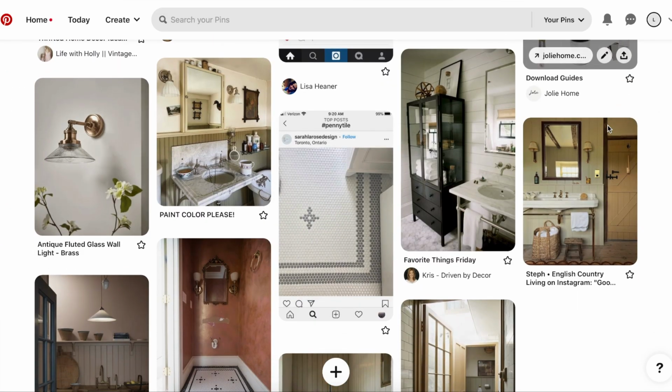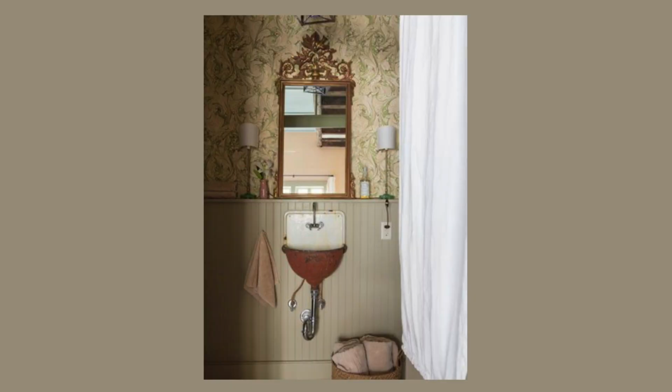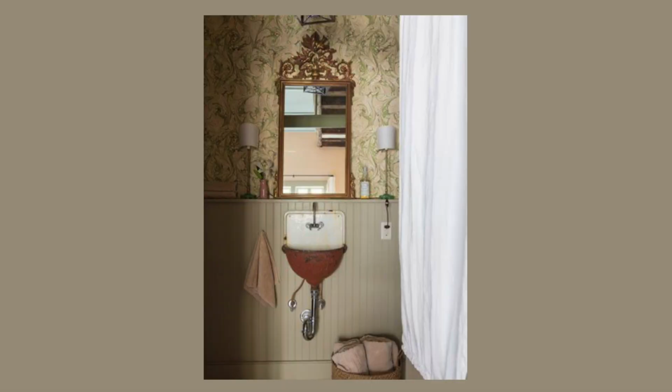After I saw the photo with the pony wall, I saw this photo, and this photo stood out to me for so many reasons. 1, it had beadboard like I envisioned. 2, it had wallpaper on top, and Tyler and I, not immediately of course, but eventually plan on wallpapering the top half of the bathroom. So this photo checked a lot of boxes for us, but specifically the color on the bottom just really spoke to me.